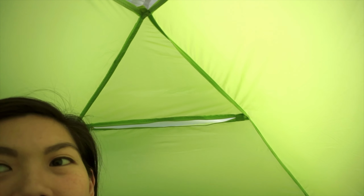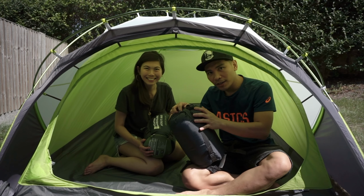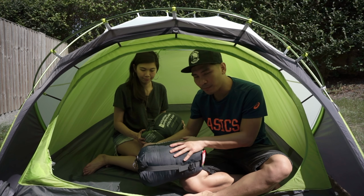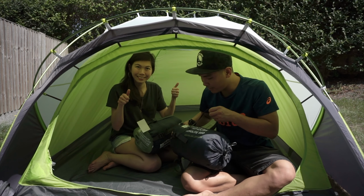Ventilation to come in. This is actually really spacious, guys. And at the moment, it's quite warm as well. Really warm. I'm sweating now. But yes, I'm very happy with the size of the tent. We are very happy. I think we've got enough room for ourselves and for our bags. And yes, we're really looking forward to it now. Right, we'll test it with the sleeping bags inside, okay? So we'll test out these Mountain Warehouse sleeping bags and see how they fit inside.